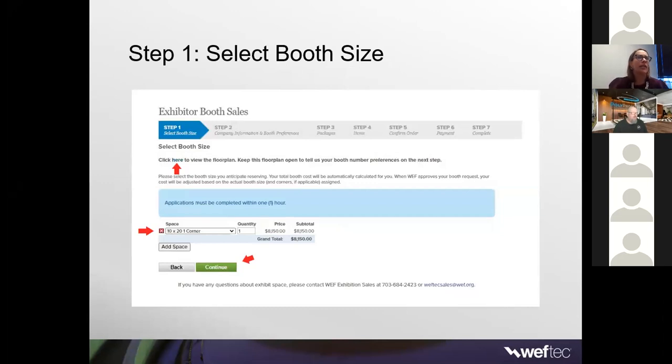I'm going to start here with step 1. You'll see the red arrow that says click here to view the floor plan. That will populate the floor plan in a separate tab, and we encourage you to keep that open so you can reference it again. This first step is really for you to let us know what size booth you're going to reserve. So this would be a drop down. It'll say 10 by 10, 10 by 10 with one corner, with two corners, all the way down to, I think, a 50 by 50.